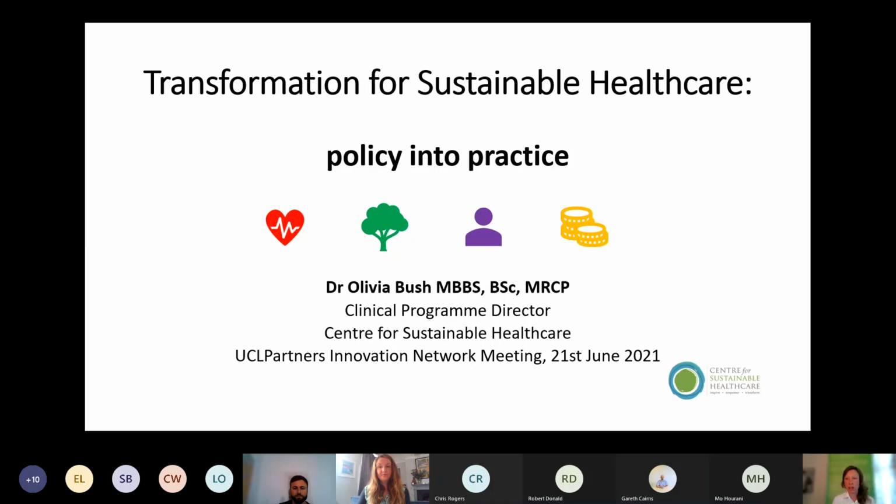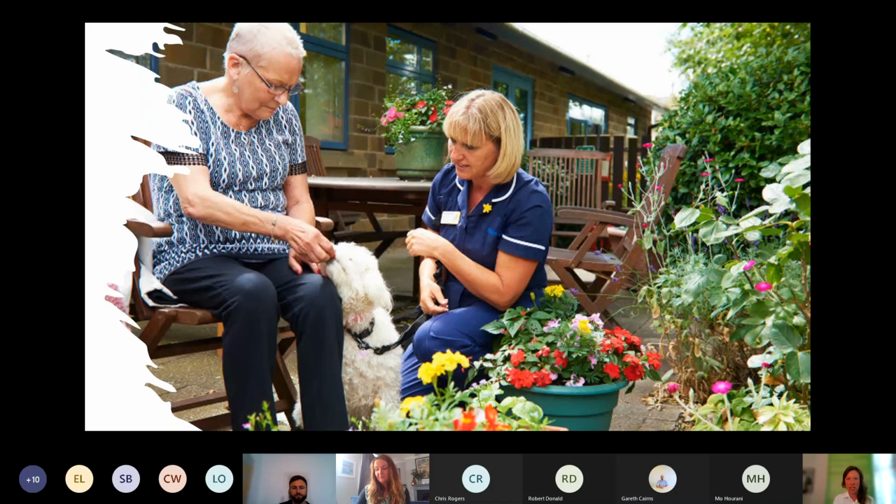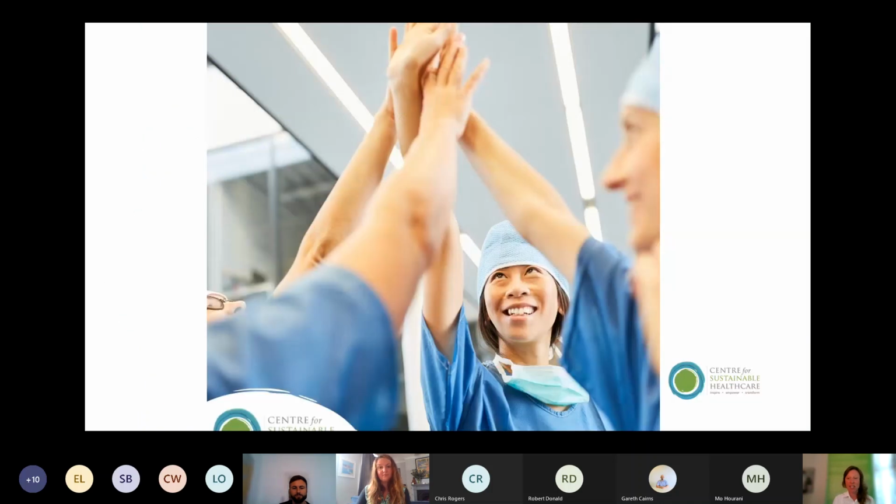And I suppose when we're starting out with people who are coming to this fresh, and I know that many of you are quite experienced, it's just a question of helping people put their green glasses on, look at things through a sustainability lens, reimagine their care, and then take action as teams and at scale, which sounds simple, obviously more difficult in practice.